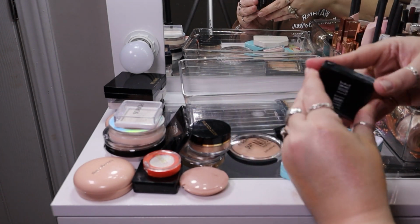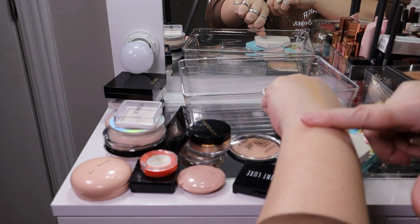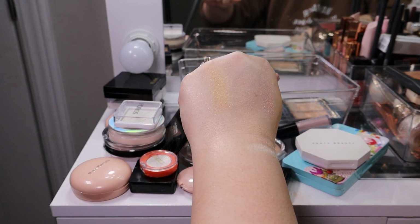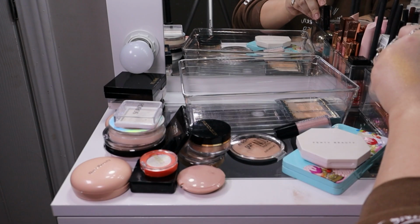Saint Lux. This is a rose quartz. I don't really remember this one, to be honest with you. Kind of lackluster. Not really feeling that one too much. It doesn't really show a ton of pigment, so we'll let go of that one.